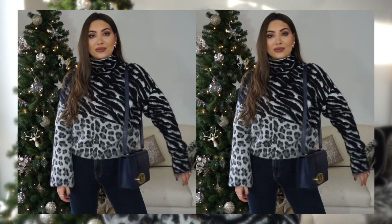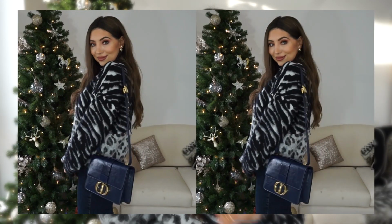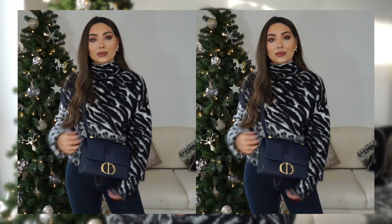I'm not a fan of the smooth leather as well. The leather and the color combination really sold me. That's what sold me. It is such a beautiful bag. It is very lightweight, and I can't wait to start wearing it.